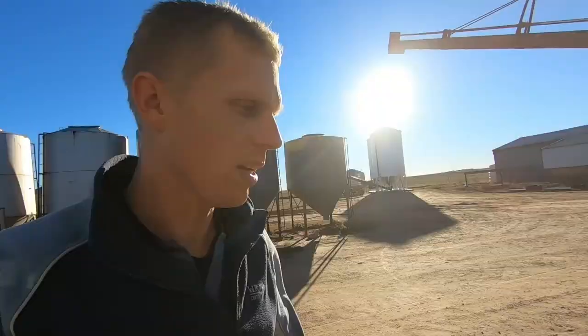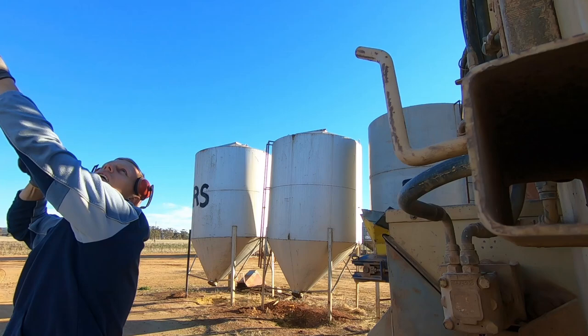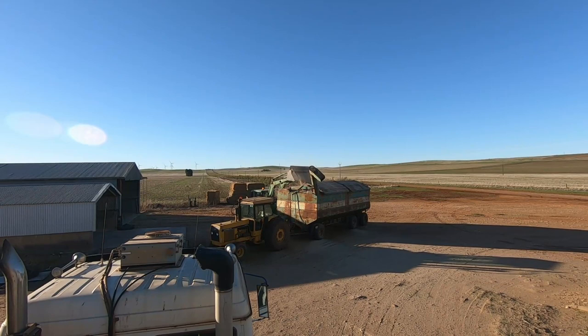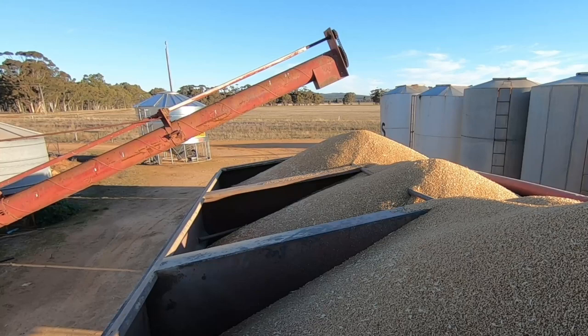Now, I'm gonna go get the truck, because in this silo here behind me, there's some grain as well. That's all gonna go with that other stuff. We're having a good clean out here. Well, that's full. And that's full. Rightio, I'm gonna run this truck back and we might see you guys tomorrow.